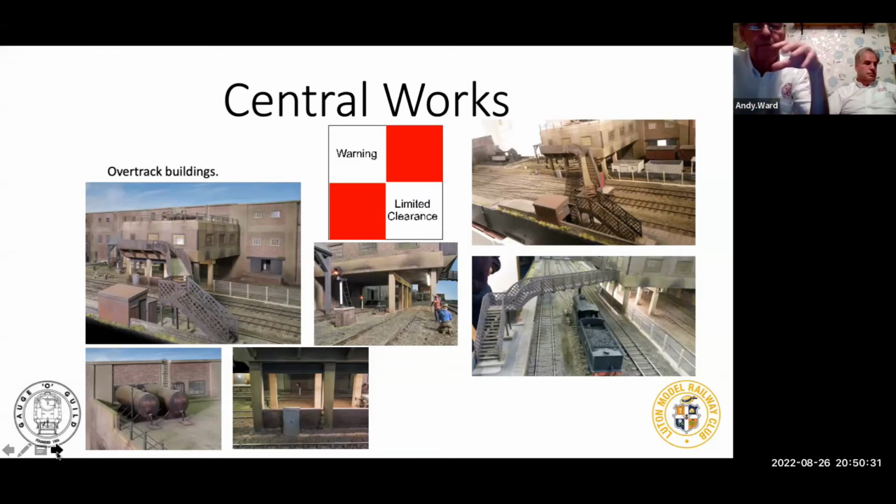And interestingly, because of that, the way we build layouts, most of us are the giants. We're looking down on a scene. So you want to see something that's not just a featureless roof of a building. And we've tried to capture that.